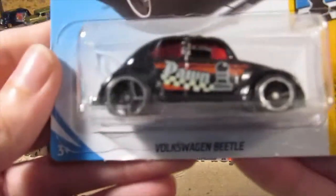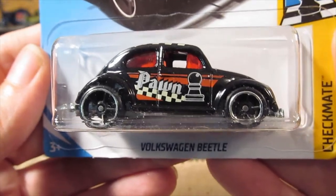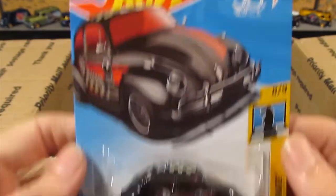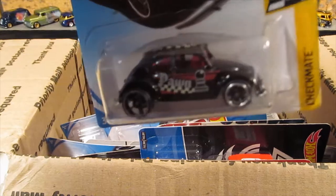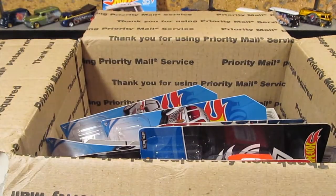Up next. Oh, what? Yes. The Black Beetle. That's awesome. Thank you. That's really cool. Thank you very much for that. US card again. That's really cool. Love it. Absolutely love that. Once again, an extremely hard car to find and to now have it in a US card for my collection. That's really cool. Thank you very much.